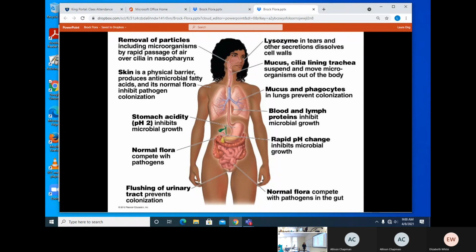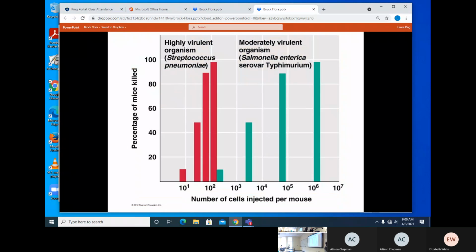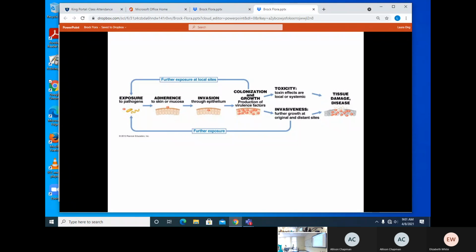So now that we know more about how normal flora act, they are considered part of our innate immune defenses. So if we're going to have colonization and growth of a new microbe coming into the body, it's going to compete with flora to establish its living spot.